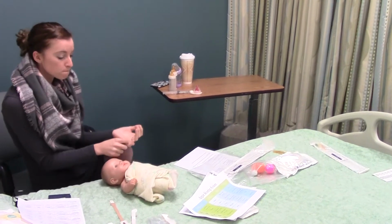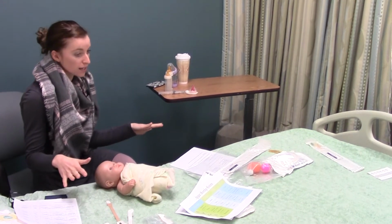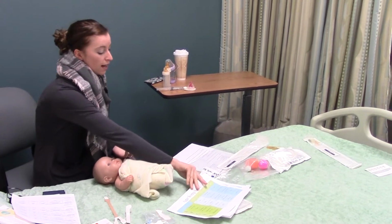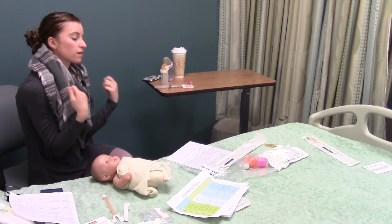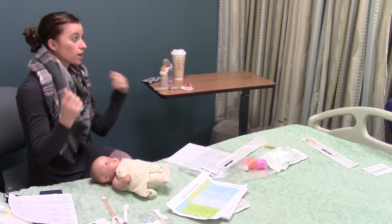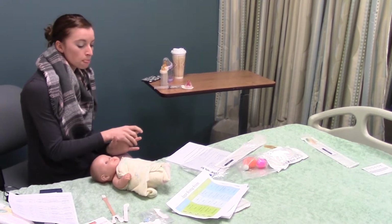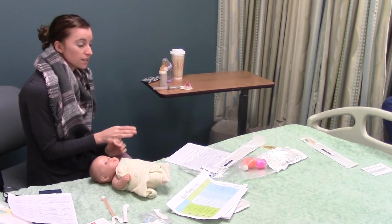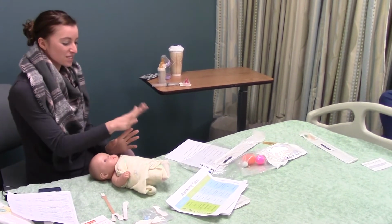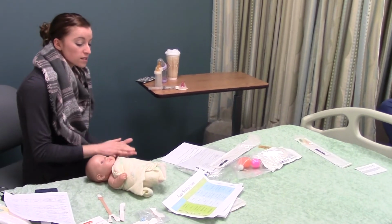So activity. If they have no activity, no tone, they're not doing a single thing, they get a 0 for that score. If they have flexed arms and legs and they're just kind of flexed but not really doing a whole heck of a lot, then they get a 1. And if they're actively moving everything, then they get a 2 for that category. The highest score you can get is 10. I don't think I've ever scored a 10 because with babies there's always something. Most of the time it's color.